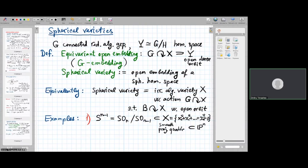so this guy is the closure of the sphere in the ambient projective space, and it still carries the action of the group SO_n. This group action is extended to this projective space. So this is a G-variety, acted on by G, which is SO_n, and it contains an open orbit, which is a spherical homogeneous space. So this is an example of a spherical variety. So smooth projective quadrics are spherical varieties for the orthogonal group.